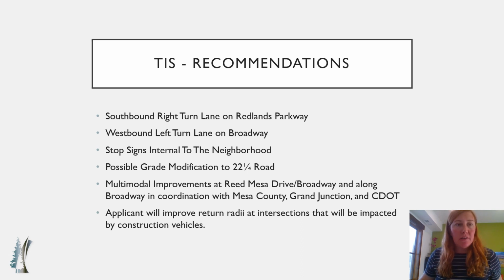We also had recommended stop bars on the streets, but the county wasn't interested in having those painted onto the asphalt. And so we also know there might be grade modification needed on 22 1/4 Road due to the hump or the vertical crest curve about 100 feet past the Magnus Court access. And so that will be constructed to city standards.